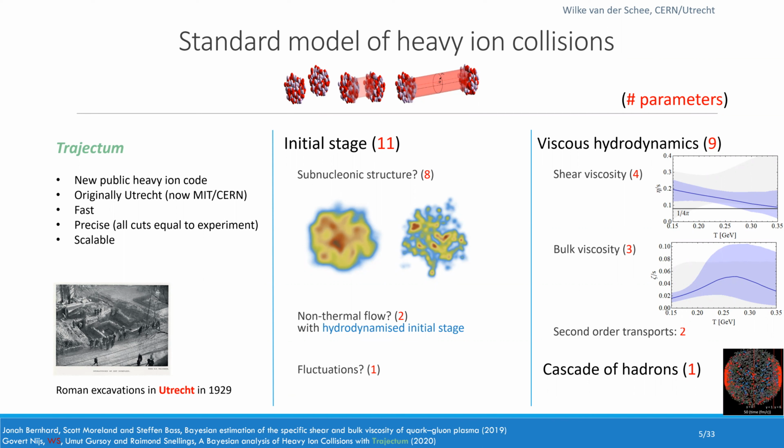And then there is this hydrodynamic stage after like 0.5 fm/c, which is a parameter. All these red numbers are the number of parameters that go in. So that also indicates a bit that we're not super certain about what's happening here. So shear viscosity is a function of temperature, bulk viscosity is a function of temperature. There are second order hydro parameters that are also significant. And then there's this cascade of hadrons, for which we use the SMASH code.